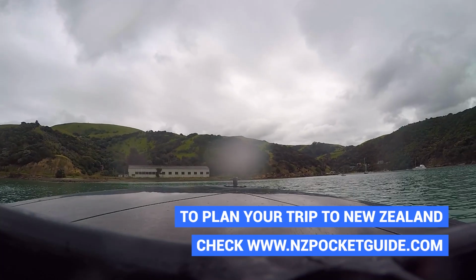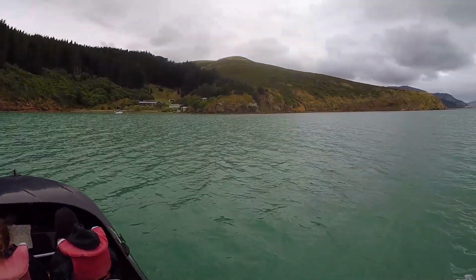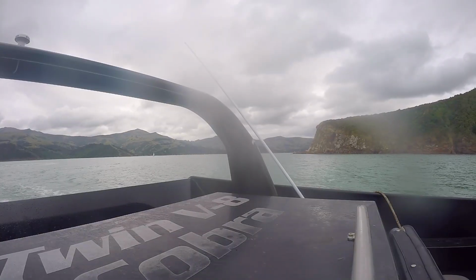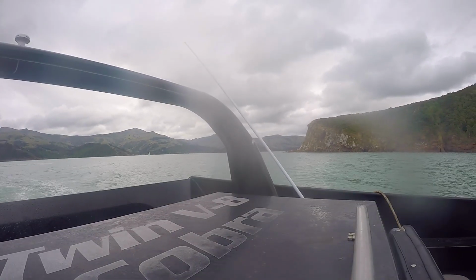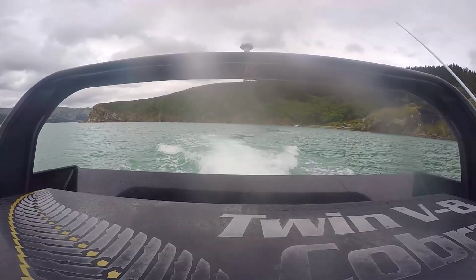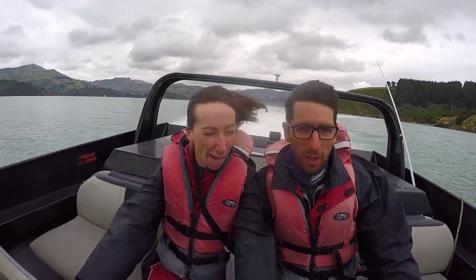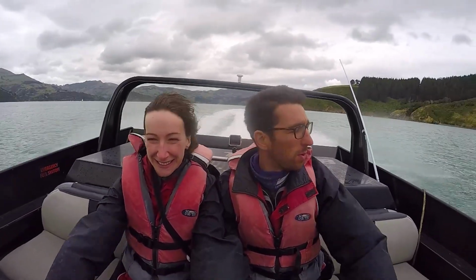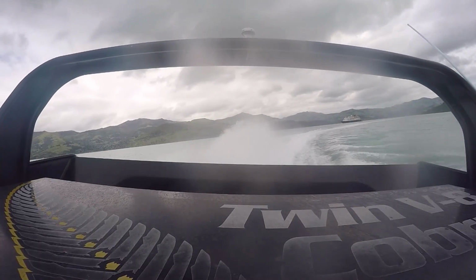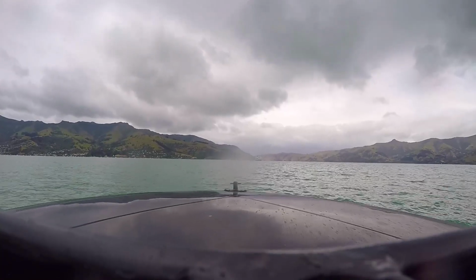After telling us a few more local stories, Critter is taking us to some of the little hidden bays and inlets of the harbour, which are absolutely stunning. During the 50 minutes that this jet boat tour lasts, we're actually learning so much about the Akaroa Harbour, in between experiencing the thrills of how fast this jet boat can go. And we're actually surprised at how cheap this tour is. It's under 80 bucks.